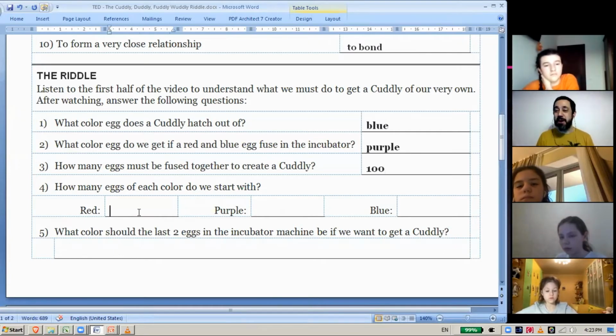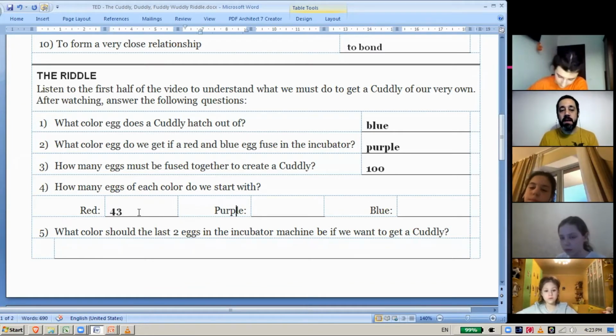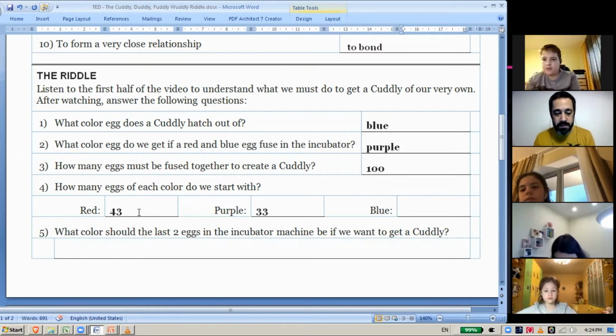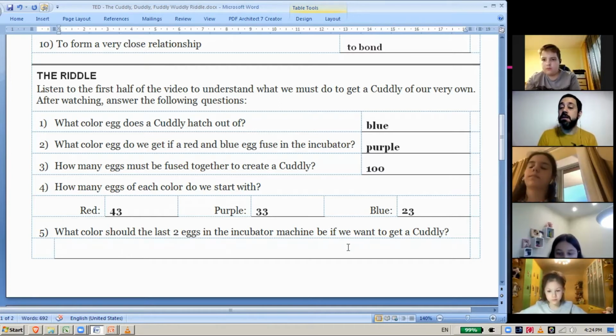So how many eggs do we start with? Do you guys remember? How many red eggs? 43. How many purple eggs? 33. And how many blue eggs? 23. Good. Okay. And as you said before, Irina, what color should the last two eggs in the incubator machine be if we want to get a cuddly? Purple and red.